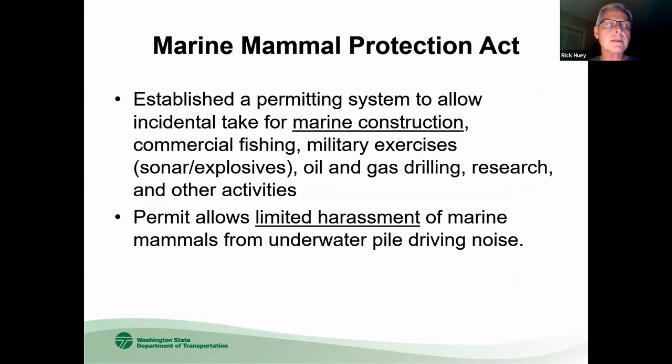And so one thing we do besides the Endangered Species Act is we comply with the Marine Mammal Protection Act, which means we get a permit to do limited harassment of marine mammals when we make noise in the water from our pile driving. And so the noise is of several different types. Very close into the pile, there could be an injury zone where you can actually hurt a marine mammal. And further out, there's a noise zone that may interfere with their hearing when they're out hunting or communicating with each other. So we really try to limit this work, but this is really necessary to drive a pile and make a new terminal.